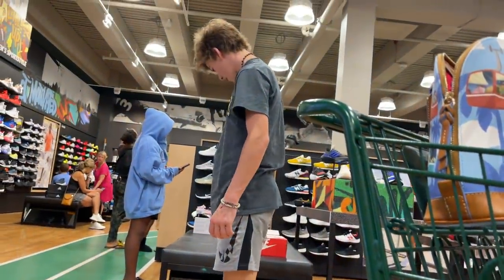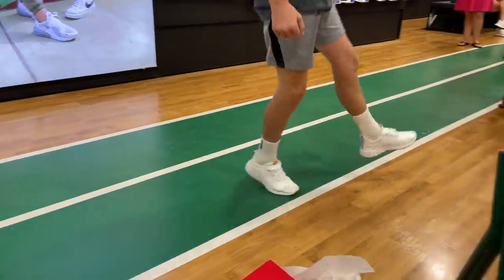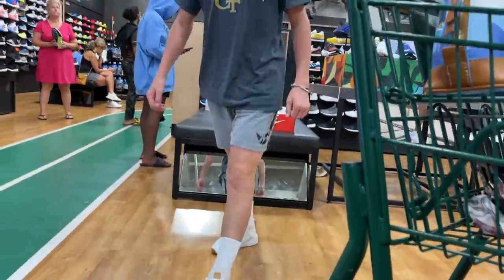Are they the right size? Yes. Okay. Somebody's pretty happy with his shoes. These are hard.